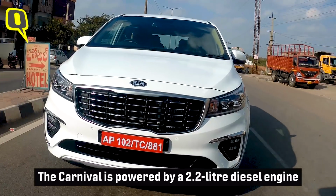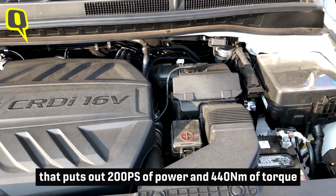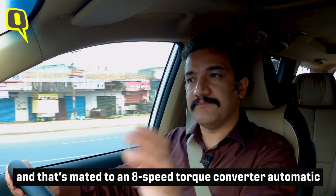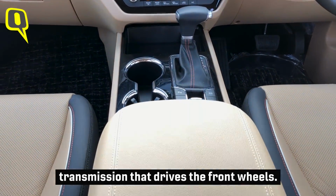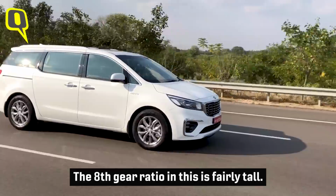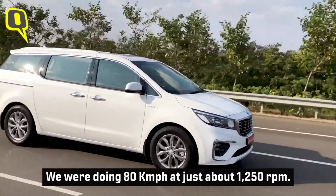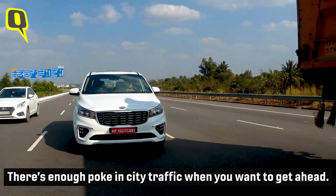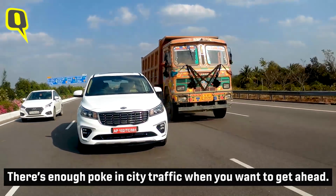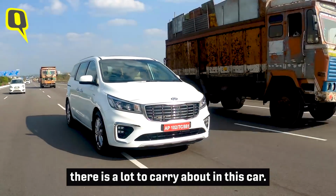The Carnival is powered by a 2.2-litre diesel engine that puts out about 200 PS of power and 440 Newton meters of torque, and that's mated to an 8-speed torque converter automatic transmission that drives the front wheels. Now this 8-speed, the 8th gear in this is fairly tall. I mean, we were doing 80 kilometers an hour at just about 1250 RPM. That said, it's not really sluggish. There is enough poke in city traffic when you want to just get ahead. But with a weight of around 2 tons, yeah, there is a lot to carry about in this car.